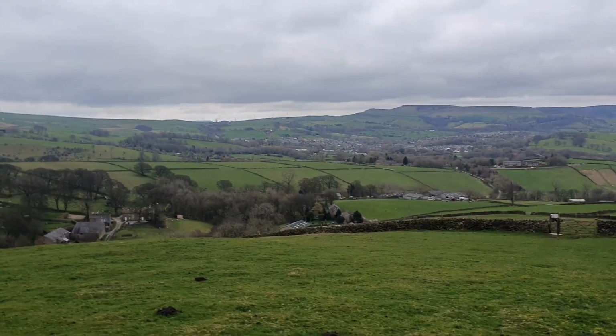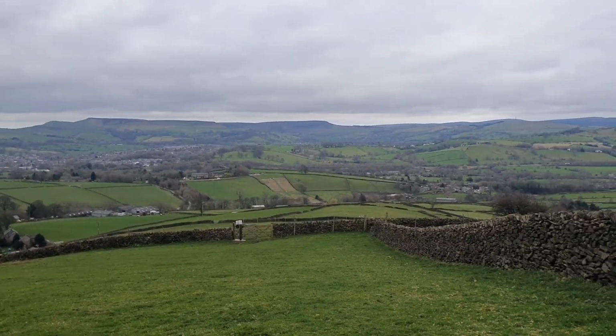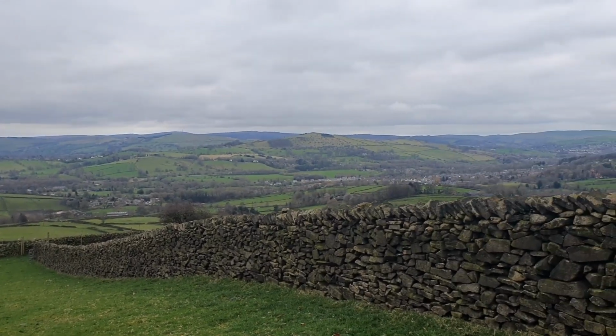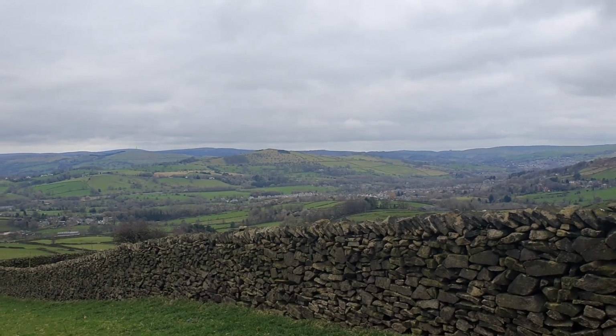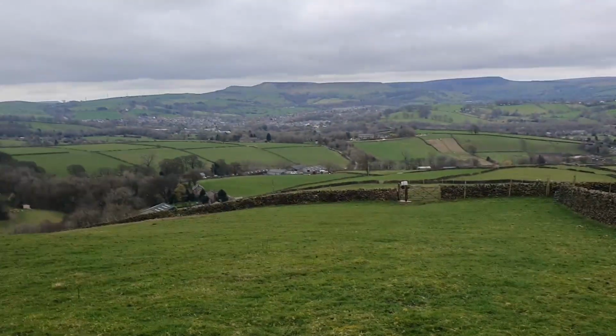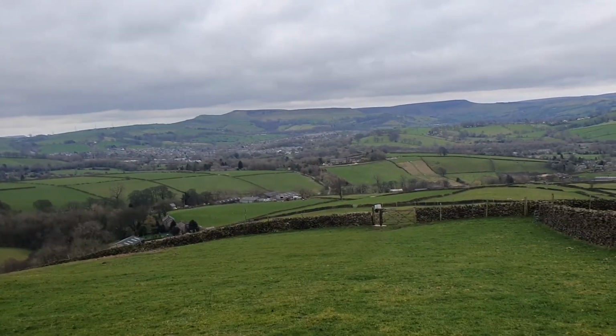So there's quite a few bits of peaks knocking around, but I don't think I've got that far to go. I think it's just going to be this little peak in the centre there. It's called Eccles Pike, and that's where we're headed next for the final peak of the day. But it's still a fair distance away. I reckon I've probably come about a mile down from South Head, so I've probably got at least another 2.5 miles to go just to get there.